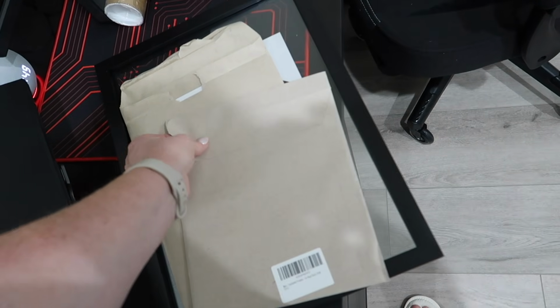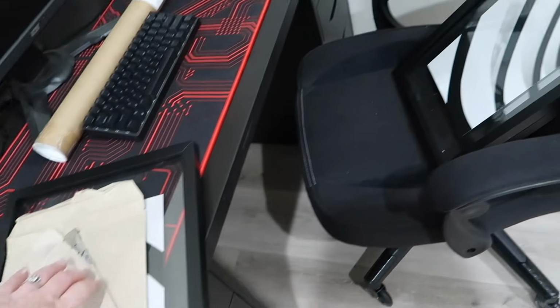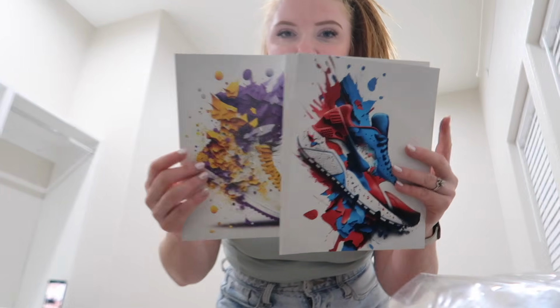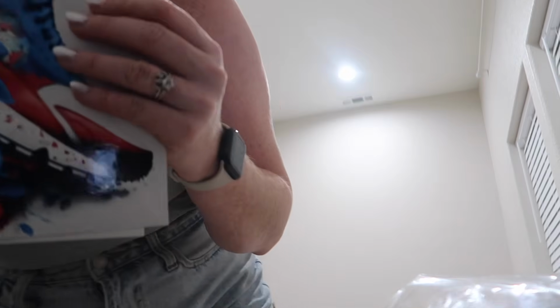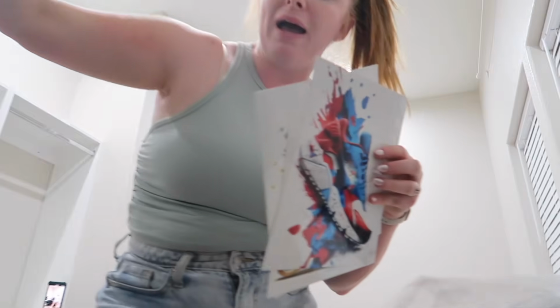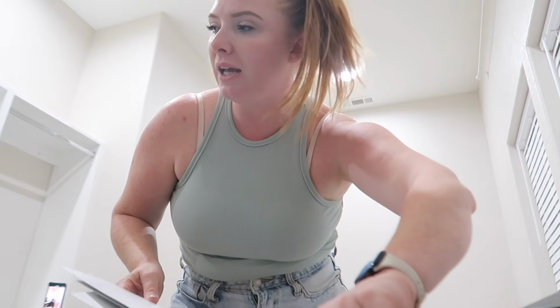He actually collects shoes. So I got these frames from Target and these little posters off of Amazon. There's 3 different kinds. I'm gonna put it inside of these frames. We did this for one of, I think it was the twins' bedroom in the past, and it came out super nice. I love this look of the floating frames.